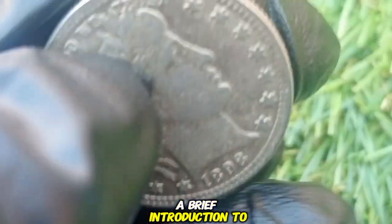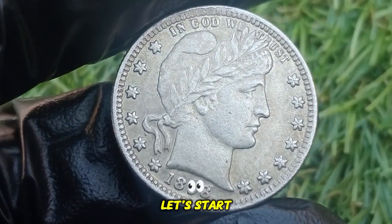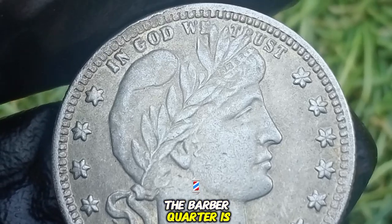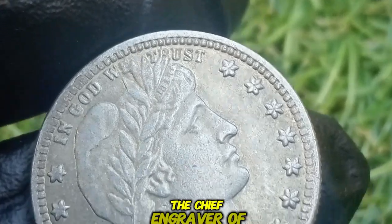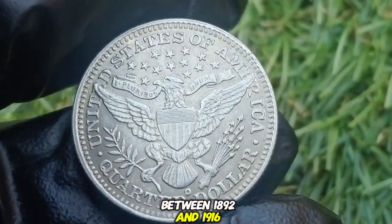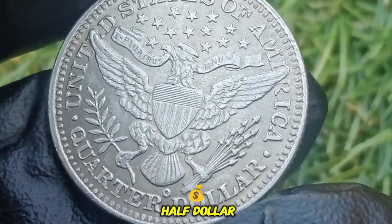A brief introduction to the 1898 Barber quarter dollar. Let's start by looking at the 1898 Barber quarter from a historical perspective. The Barber quarter is part of a series of coins designed by Charles E. Barber, the chief engraver of the U.S. Mint at the time. These coins were minted between 1892 and 1916 and include not just the quarter, but also the dime and half dollar.